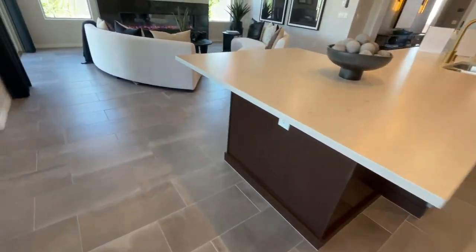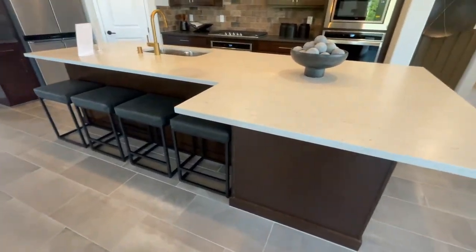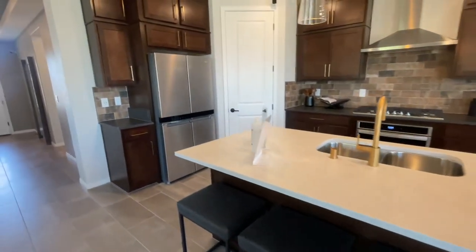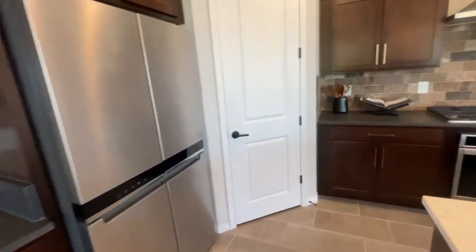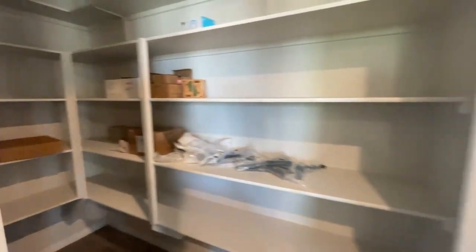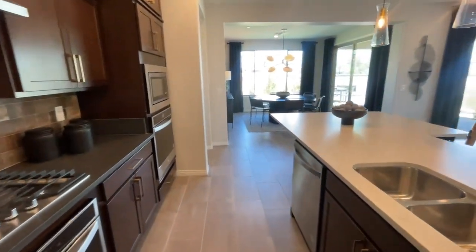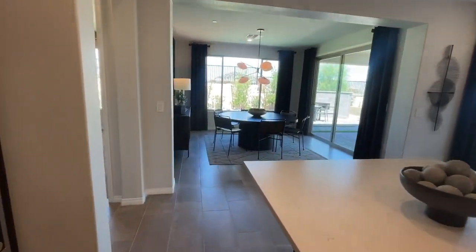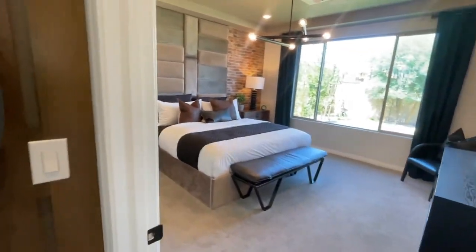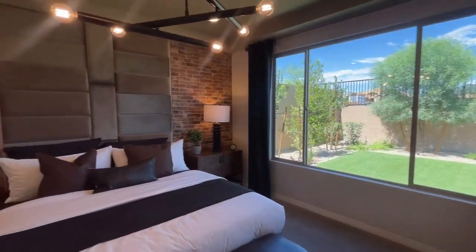That's an interesting island. I don't know how I feel about this. I don't like it at all, actually. It's too choppy for me. And then they're also offering, to be competitive, a 4.99% interest rate if you use their in-house lender. Ooh, this is big. And again, the house has to close at the end of this year. So it's very important to know about what's going on. And I sell a lot of Pulte homes and a lot of new construction homes. So if you want information, you can always call me at 702-370-5112.